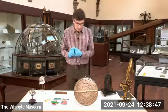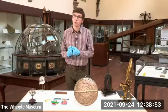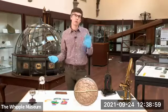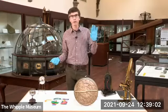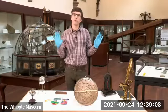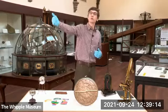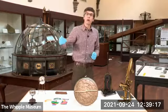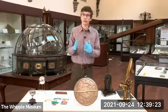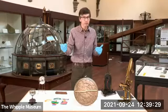Simon has asked, does the museum have any Copernican books such as De Revolutionibus? We do. Robert Whipple was both a collector of instruments and a collector of books. When he made his donation to the university in 1944, he donated about 1,100 instruments and about 1,400 antiquarian science books. So there is a Whipple Museum, which is where I'm standing, but right next door, there is a Whipple Library. The Whipple Library is both a working teaching library for our students, so it has brand new books, but it also has this exquisite collection of antiquarian books, which you can make an appointment to view with the librarian.